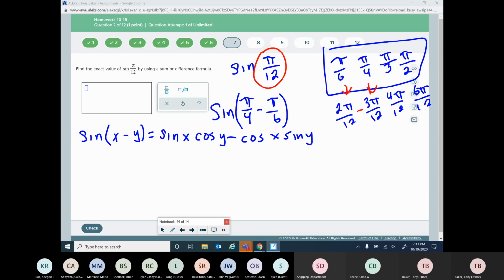So now I'm going to go back to my unit circle, which hopefully you have printed or written down somewhere that you can use. And I'm going to use my values. So x is pi over 4 and y is pi over 6. Actually, I probably shouldn't have used x and y because it might make it a little confusing. Remember, sine is your y values.